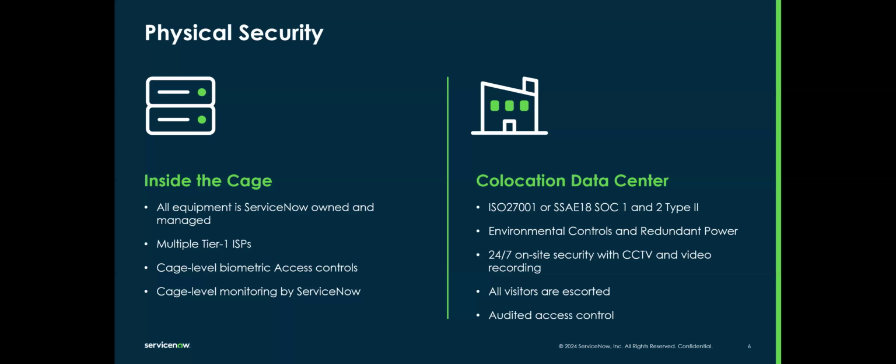In terms of physical security, our hardware is hosted within co-location data centers operated by top-tier providers like Equinix, Vantage, and Digital Realty. These operators provide ServiceNow with a secure and reliable space to operate in. The data centers are highly secure facilities with 24/7 security guards, CCTV, multiple levels of entry controls, and very strict procedures for physically entering the facility.